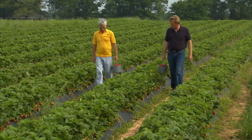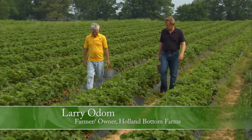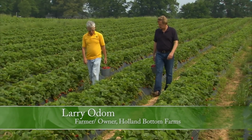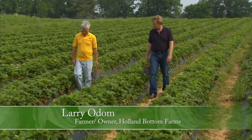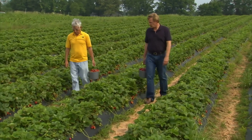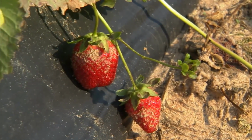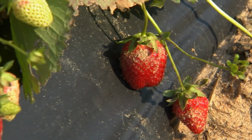Larry, these are such beautiful berries, my gosh. The berries are very good this year, okay? We're at the peak of our season, and we've got some real good weather right now. So the berries are really, really pretty today. Well, you said that this wasn't as big a year as some years, but gosh, just look at all of them. It looks like a bumper crop to me.